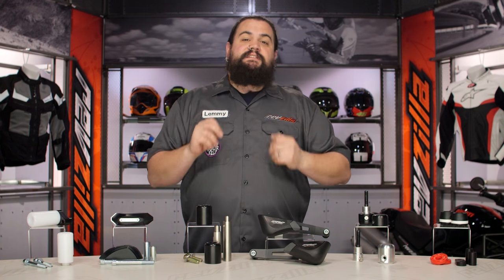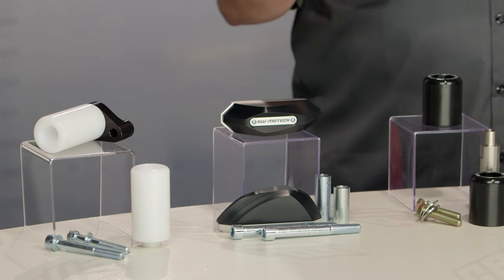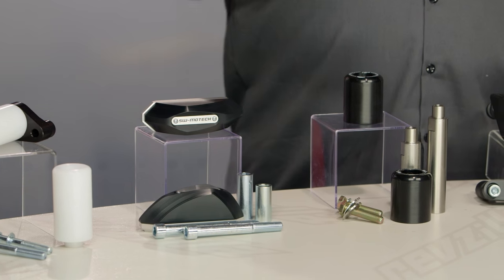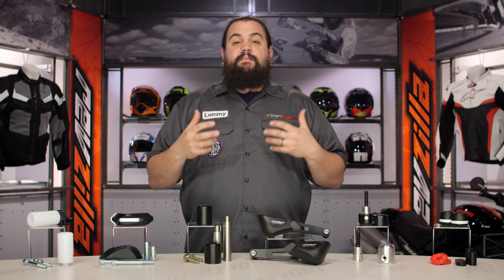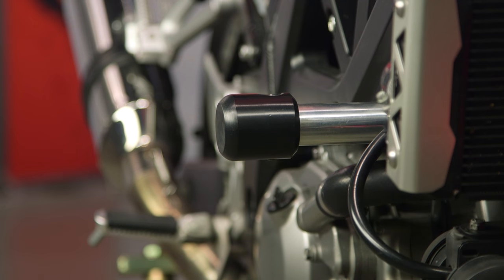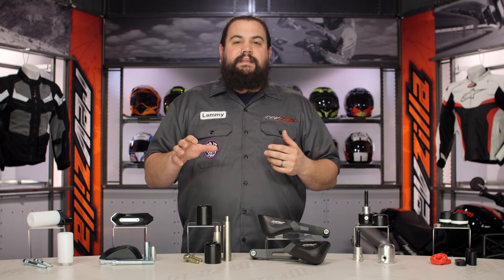But the big determinant, I think, for a lot of you is going to be whether you elect to purchase a cut kit or a no cut kit. Obviously, that's only going to matter for those of you with plastics on your motorcycle. So for the no cut kits, you may wind up, again, having to remove your fairings in order to install these. Regardless, it's going to be a one-shot deal, and most of you, I think, are going to be able to install a no cut kit without having to remove your plastics.